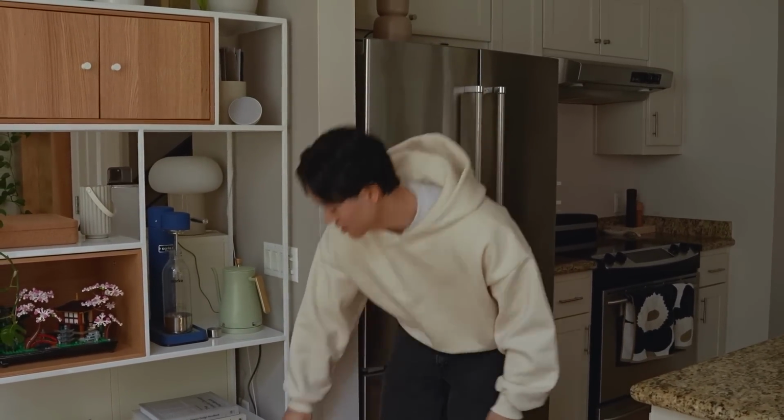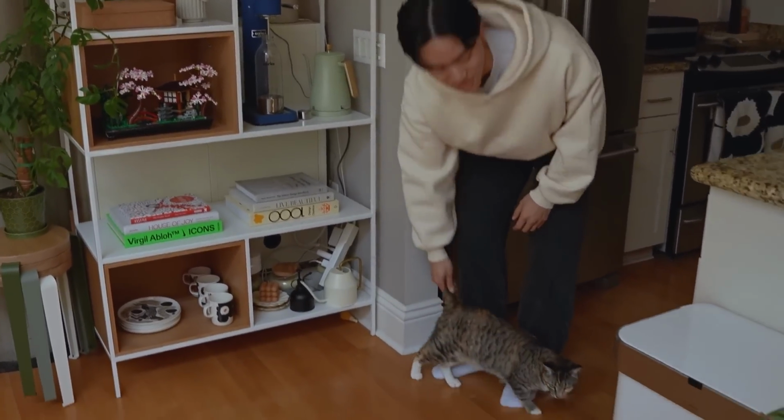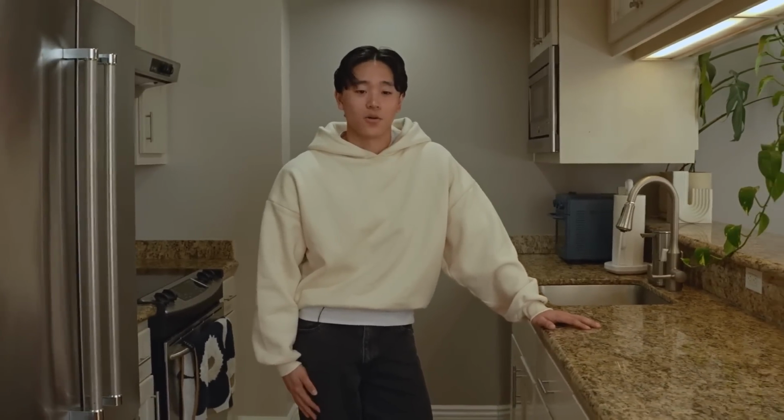And so she definitely brings a lot of liveliness and character to the home with her presence. The kitchen area isn't, I think, my favorite area of the home, I will say. I spend a lot of time here because I do actually love cooking at home.